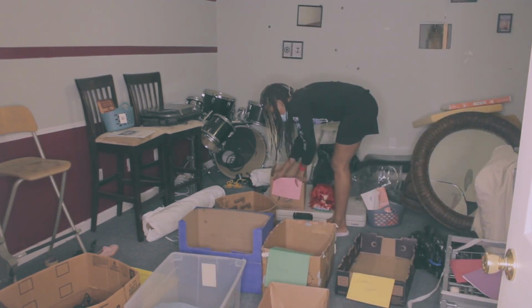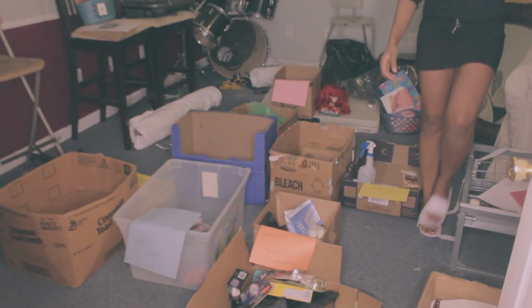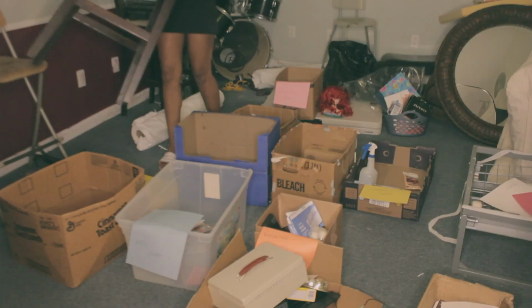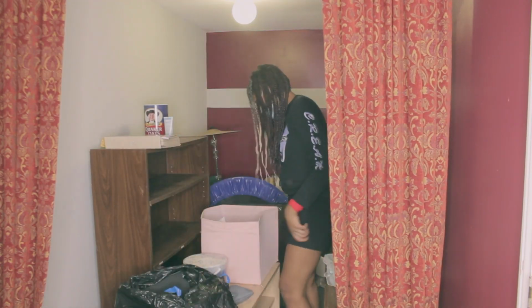And then you'll see me here affixing the labels to each box, and I'm telling you, this made life so much easier, especially as I continued on into the other parts of this deep basement disaster.